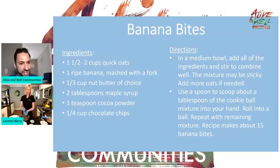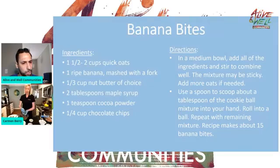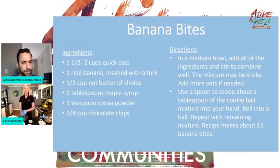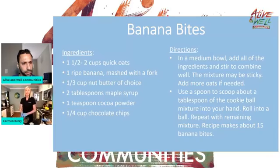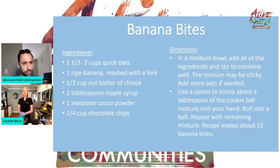Now, in addition to sounding and looking delicious, it also really sounds healthy too. Yes, since these contain oats, they contain a whole grain, which is a great filling ingredient that you can often keep in your pantry. Whole grains contain all of the nutrients and the fiber that you need.